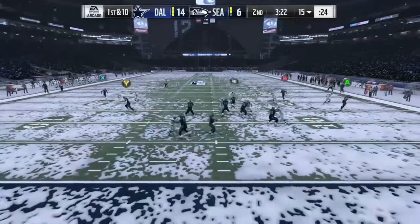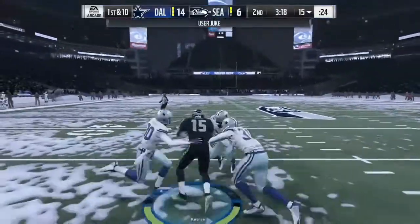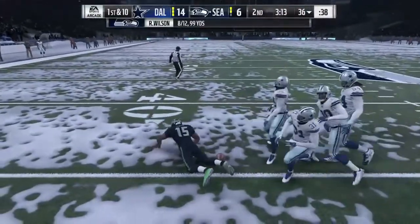Throwing now, Wilson on 1st down. Big hold to the 30. The grab made by Curse over the middle. And a nice gain of 21 yards.